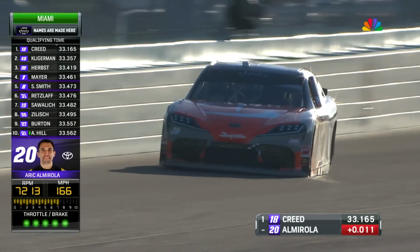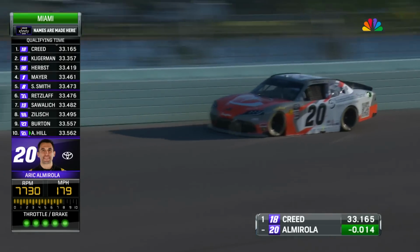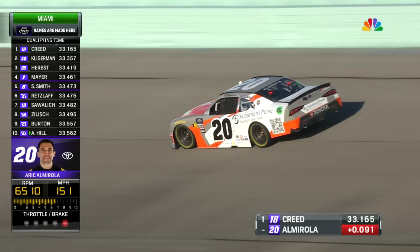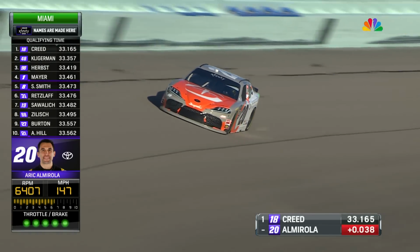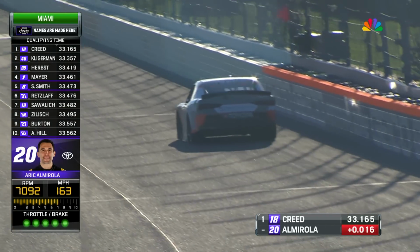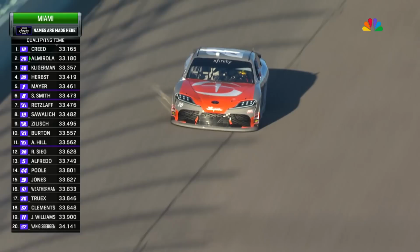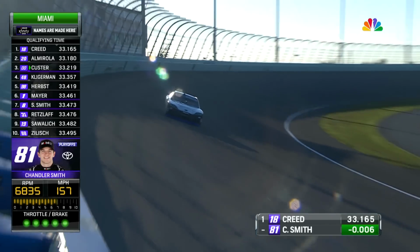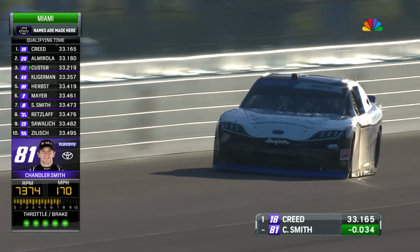Almirola quicker entering turn 1, then lost a little bit on exit, but now has gained it back going down the backstretch. You see, he just barely crossed over that top seam with his left side tires. Does he have enough room? Good lap. He'll be second fastest. P2. 33.18. And in the green as he exits 2.